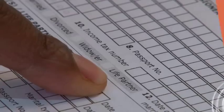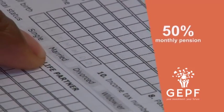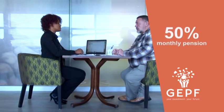to GEPF. Members with less than 10 years of pensionable service will receive a once-off lump sum or gratuity that is calculated based on a formula. If you have more than 10 years of pensionable service, you will receive a gratuity as well as a monthly pension or annuity. Normally, when a GEPF member dies, his or her spouse is entitled to receive 50% of the monthly pension that the member would have received.